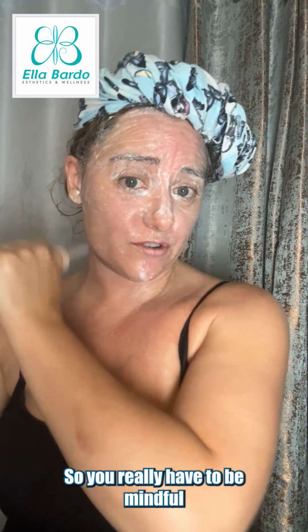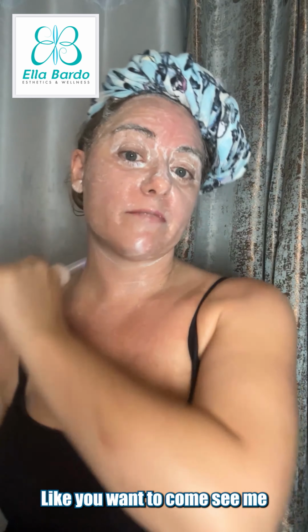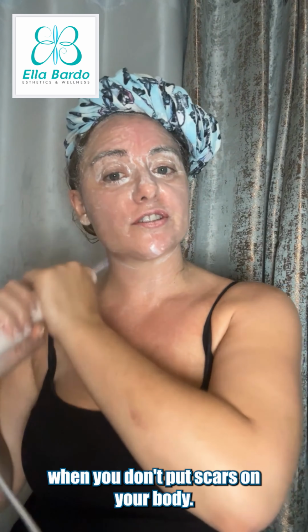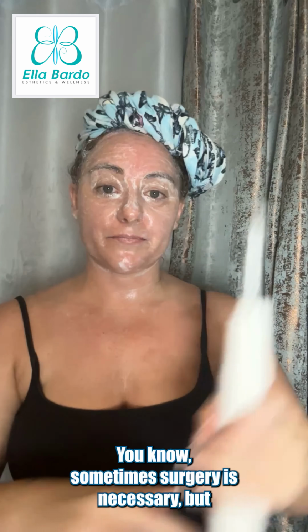So you really have to be mindful if you do get surgeries like that. Of course, you want to come see me after that stuff so you can avoid fibrosis. It's just honestly way easier, and it's gonna get so much better results when you don't put scars on your body. You're not having to break that up. If you can avoid it, you know, sometimes surgery is necessary, but we love to avoid it.